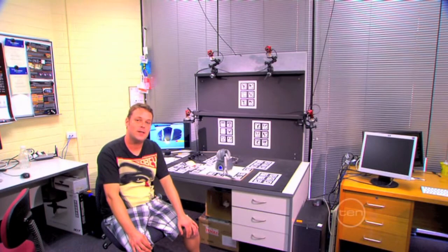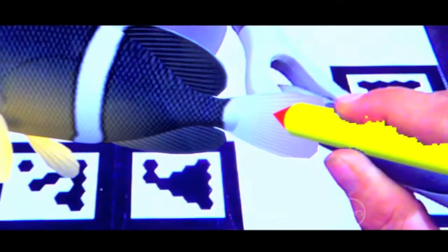In the future, this type of technology will be useful for designing and testing virtual prototypes of about any object that you can think of. So there you have it. No magic, just science in this lab. I'm going to keep you guessing how I'm going to do my next trick.